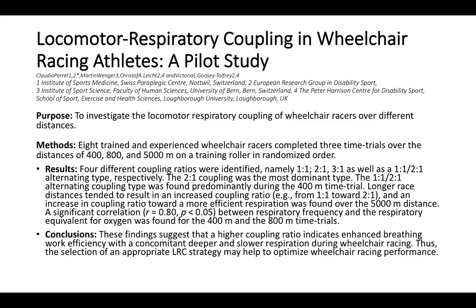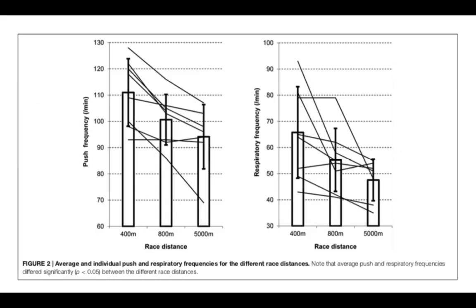Okay, so for me as a coach, again, this is very valuable to know what frequency an athlete should be pushing at. So at the shorter distances, we're looking at a higher frequency versus at the longer distance with a lower frequency. It was a quantitative study, great internal validity. In order to compare those different things, they did a repeated measures one-way ANOVA with a p-value of 0.05. So again, good internal and probably external validity as well.